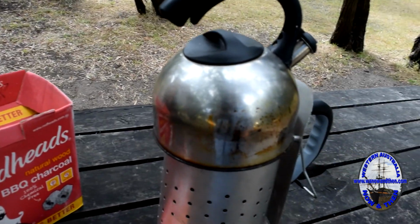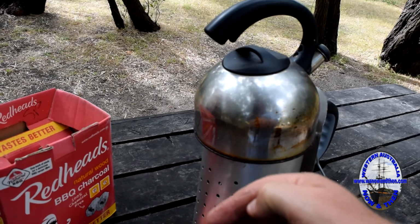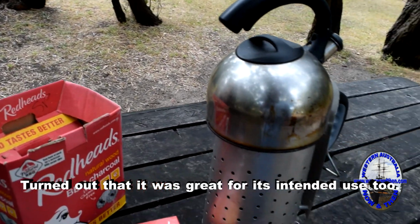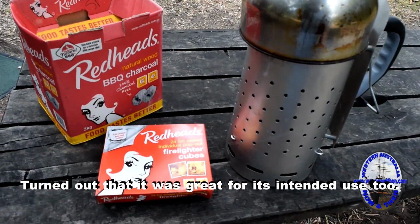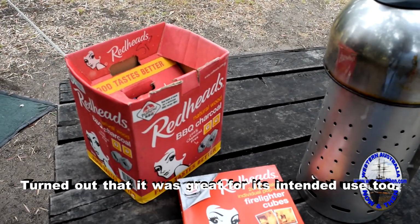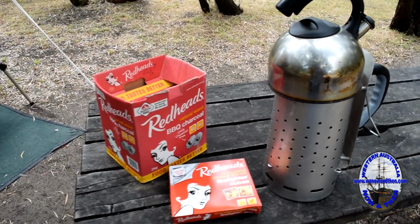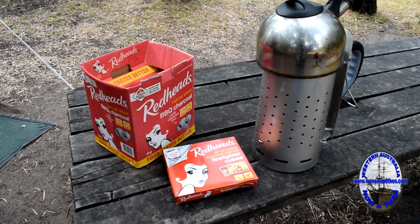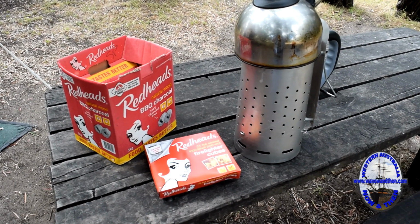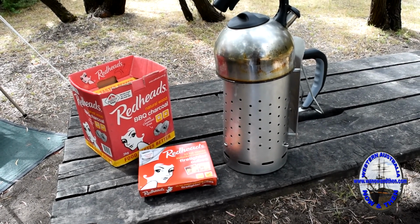You won't be able to use it for ordinary cooking because anything you put on there, the oil or whatever, is going to go off to one side. But for a kettle, this looks like a pretty useful little gizmo. What we've got here is some fire lighters and some charcoal, and we might give that a go later on just to see if it's going to work as intended. If not, we're not that much worse off. We got it for, as I say, a couple of dollars from an op shop, so not much money wasted if it doesn't work.